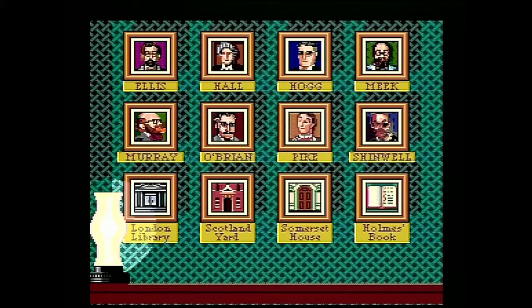Quentin Hogg is a crime reporter for the Police Gazette. He is an ex-police inspector who found the environment of Scotland Yard less than stimulating. He has a strong deductive mind and is a very good resource.